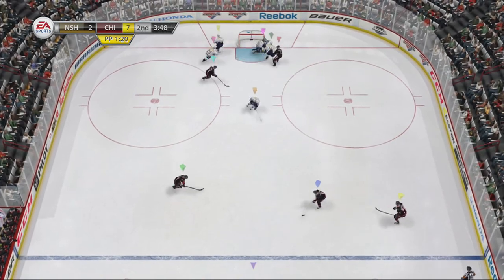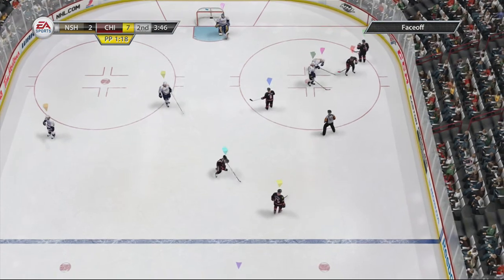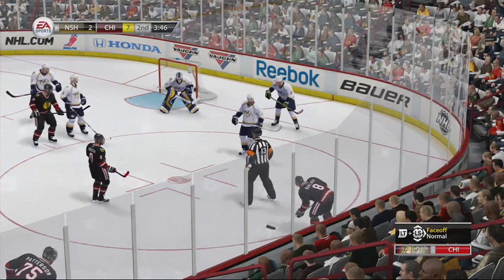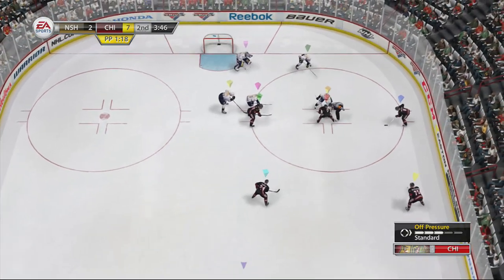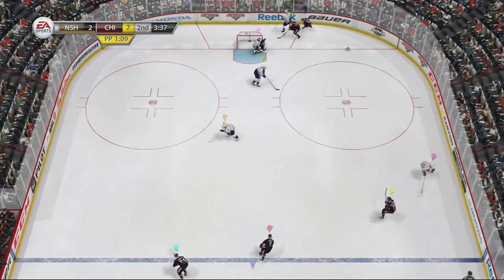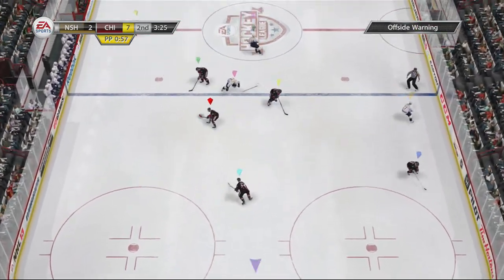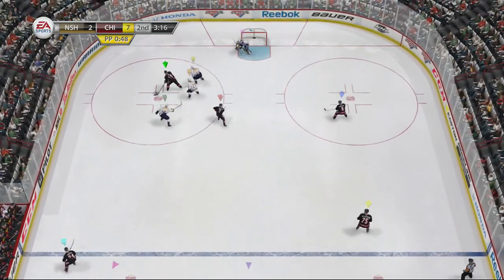What a move put on. He left that defender and he's open. Nice glove save. Nicholas has got his glove on that one. We'll get a draw. Gets that puck off the player. Good work with the stick. Walker. Patterson's efforts tonight have been with the body. And you know what? These kind of hits hurt more when you're trailing.